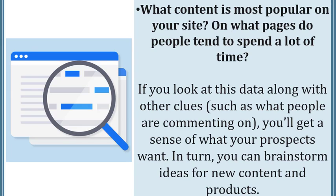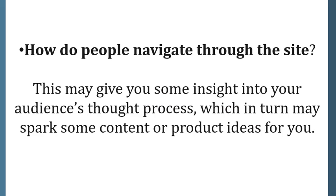Now, what content is most popular on your site? And on what pages do people tend to spend a lot of time? So if you look at this data along with other clues such as what people are commenting on, you'll get a sense of what your prospects want. In turn, you can brainstorm ideas for new content and products.